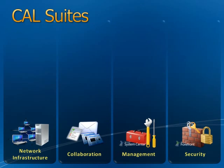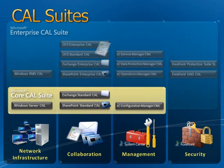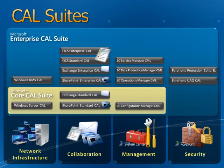Now, if you remember in your CAL suites, we've got obviously our core CAL suite, which we can see has got things like our Windows Server CAL, Exchange and SharePoint CALs and Configuration Manager management licenses. But when we look at the Enterprise CAL suite, this is the one that is really quite important here because it does contain licensing for some of our Forefront products. You'll see it's got the Unified Access Gateway CAL in there, and it also has the Forefront Protection Suite, which is a whole suite of the Forefront products. So as well as purchasing the Forefront products standalone, if customers go for the Enterprise CAL suite, they are getting a whole host of those Forefront products in one go.